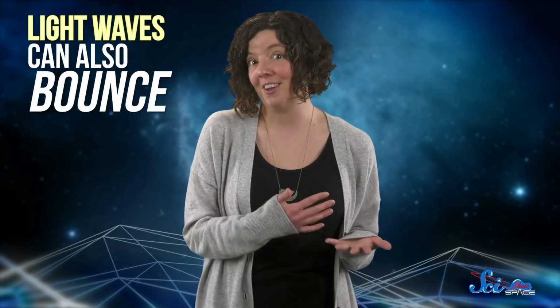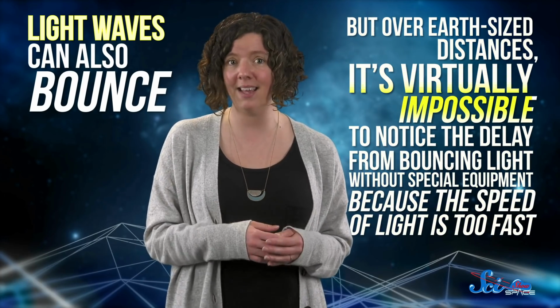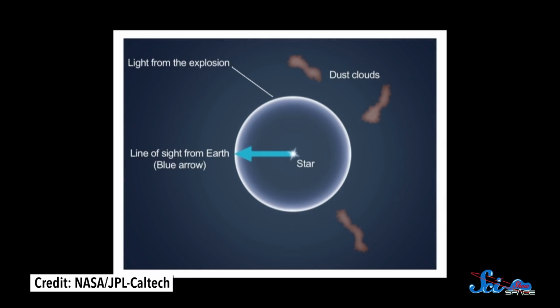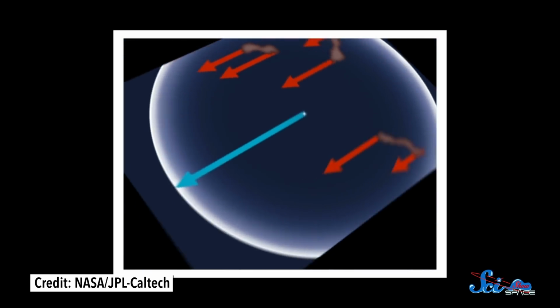when stars explode. Light echoes work a lot like regular echoes, the kind you hear when sound bounces off a surface like a wall or a cliff. Light waves can also bounce, but over Earth-sized distances, it's virtually impossible to notice the delay from bouncing light without special equipment, because the speed of light is just too fast. But when light reflects off something light years away from the original source, like a cloud of dust, the delay can amount to years. That's exactly what happened in the case of Tycho's supernova.